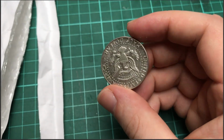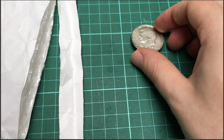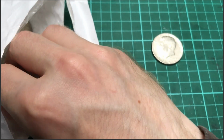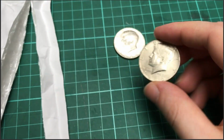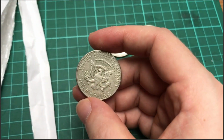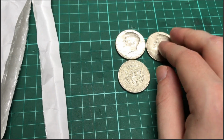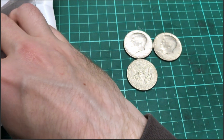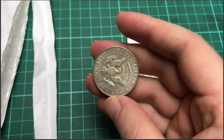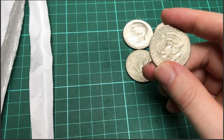The first one is a 40% silver Kennedy half dollar. There'll be quite a few half dollars in this lot. Another Kennedy half. And another Kennedy half. These are all 40% silver. About 7 of them is equal to 1 troy ounce in pure silver content.